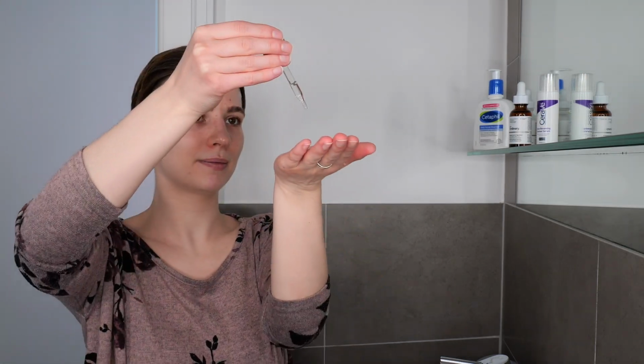So I have 2 examples right here. I have Timeless hyaluronic acid serum or The Ordinary hyaluronic acid serum. I'm going to go with Timeless hyaluronic acid serum as an example. If you have a different one, that's completely fine, just replace it. So that one has a pipette, and I'm going to go with 3 drops for my face and neck. Now, of course, you can add the drops to the palm of your hand, fingertips, or immediately to the face and then start blending it.